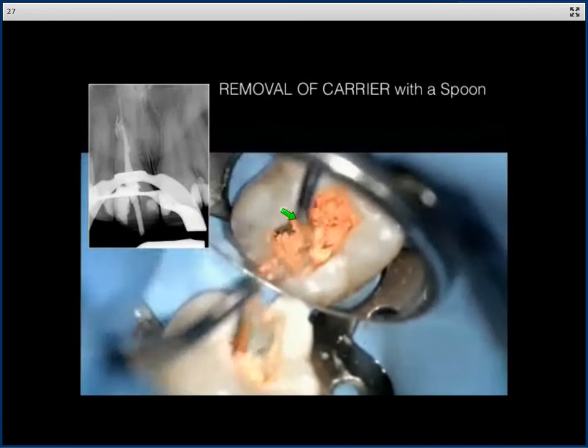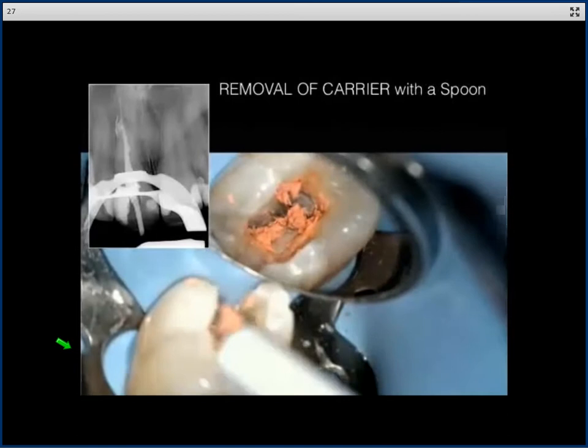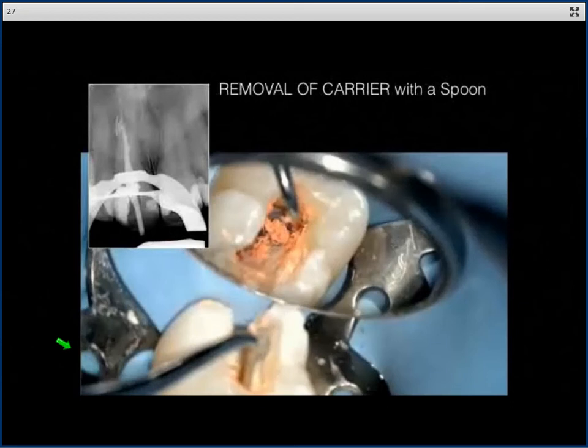When you're removing the excess gutta percha, what I recommend is just to apply very firm pressure laterally and apically. And if at this point some of the gutta percha comes out coronally, don't worry. It's because the sealer hasn't set. Just press it back in there with the spoon, and you're done. That's it. You don't need pluggers or anything like that.